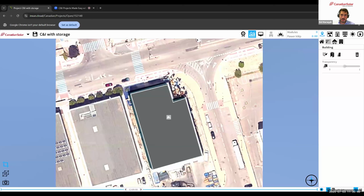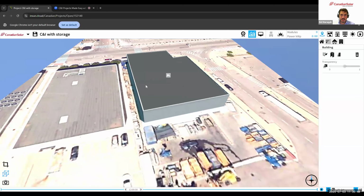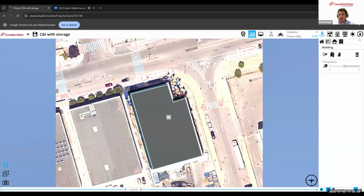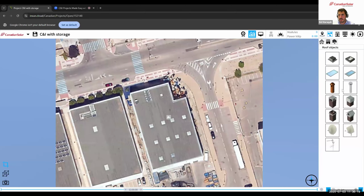Up until now, we were in 2D design. If you click on this icon on the left, you can see this 3D design. Okay, I'll go back to 2D, and then something that I can do so that I can put some objects on the roof is change the transparency of the building. So basically, you can see the objects that are already existing on this roof. So I can put the transparency to 0, and I can see the objects that are already there. So the next step would be to place some objects.